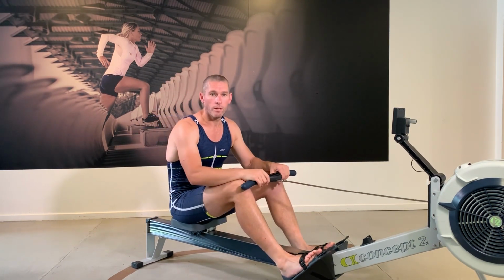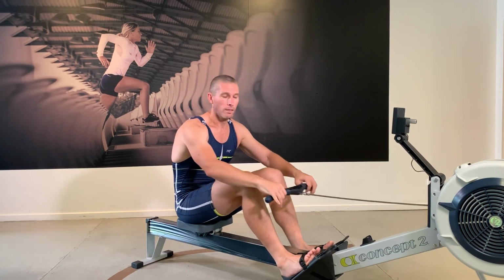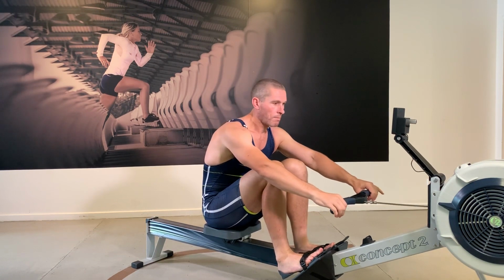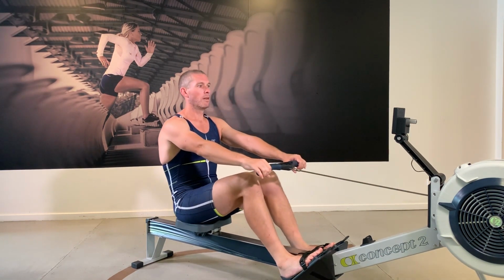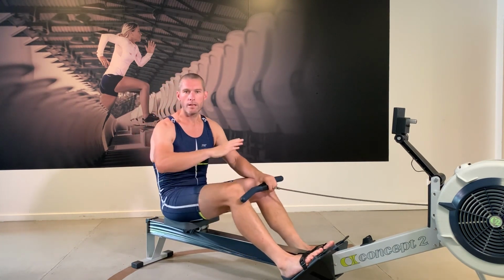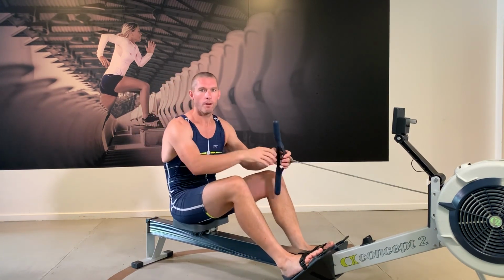But the other point is, don't bring the body in too early. Off the front, a mistake we often see is when the body gets engaged too early and the legs are still finishing off, and then you've got nowhere to go. So you're actually not getting any use of that pendulum motion that the body can produce. Get that part of the stroke right, and you'll find some really easy speed both on the rowing machine and in the rowing boat.